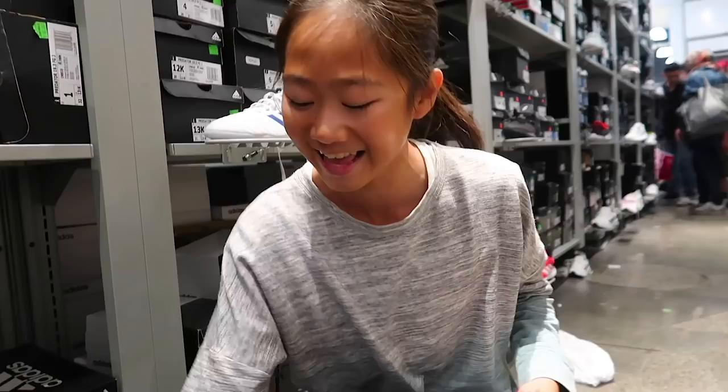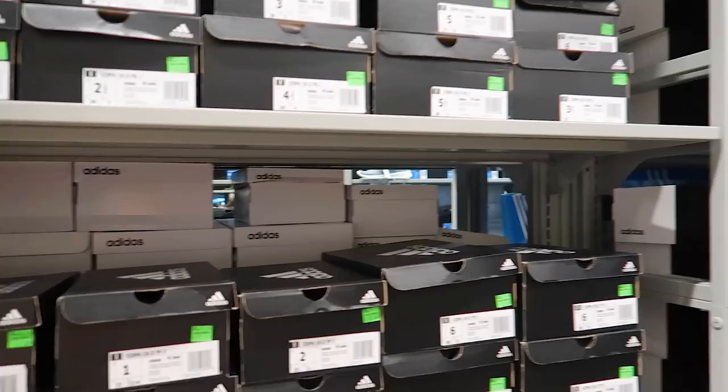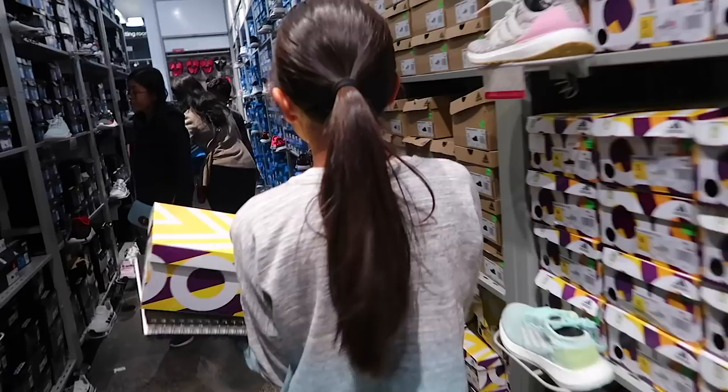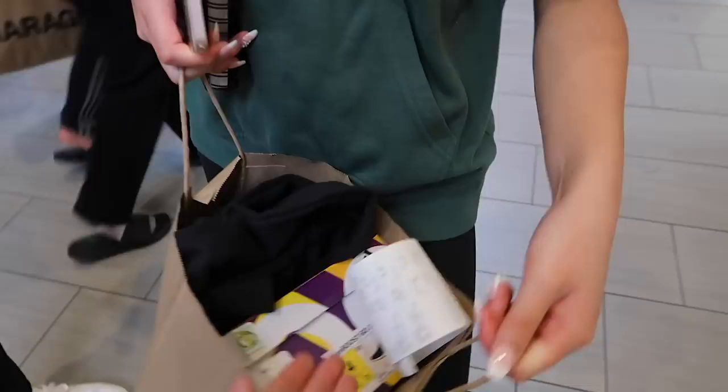Are you gonna get that, Jom? Maybe. I remembered that I needed some new shoes, so when we went to Adidas, I found a black and white pair of shoes, which is what I needed. I drew it, and my drawing was really bad, but I still got it. Joy was picking up her shoes and I just saw this really cute sweatshirt, so I drew it. All right, we bought the stuff.